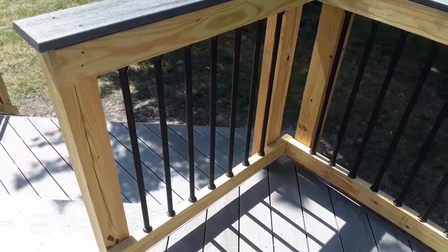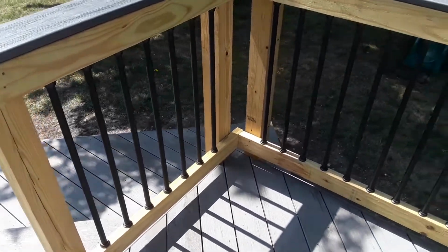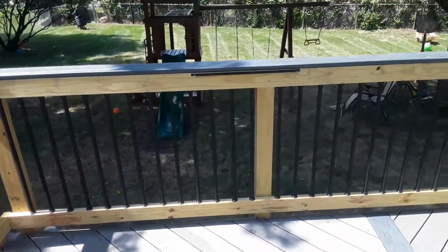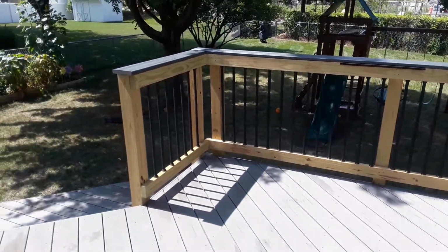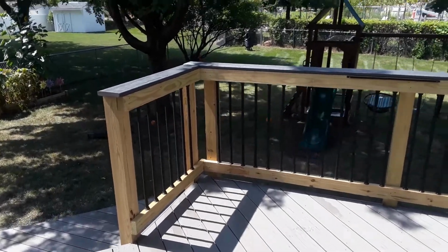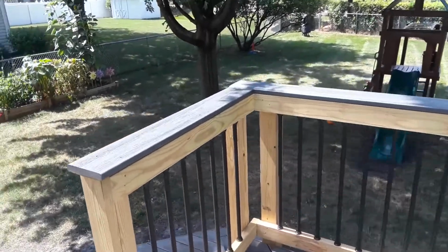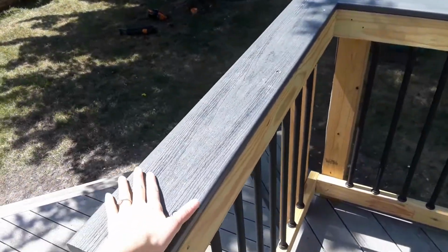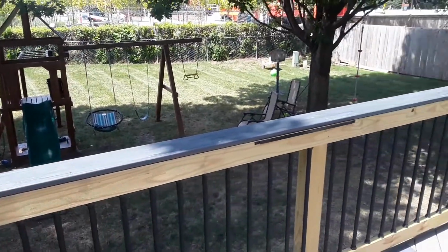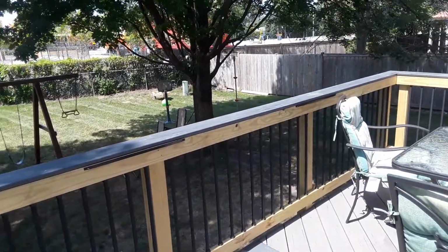This is one of my favorites. This is a round spindle and it's matte finish and it's black. So when you're standing on the deck looking out into the yard, it really blends in very nicely, so it doesn't feel so much like you're caged in. And this is called a drink rail because this top is very wide and flat, making it convenient to set things on like drinks or to lean on if you're entertaining.